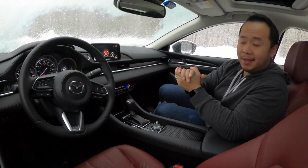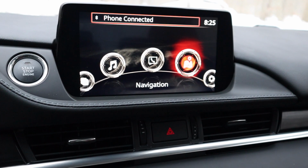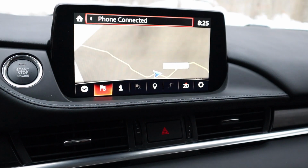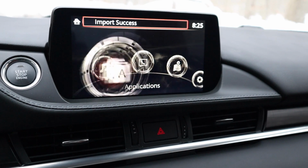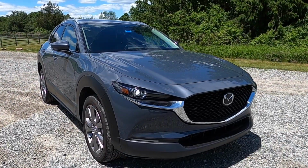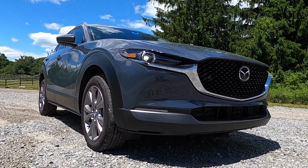And that's a good thing because the infotainment system in this car is not that great. This is their older Mazda Connect layout, and the performance of it is on the sluggish side. Even though the rest of the car feels pretty attractive and high quality, the infotainment feels and looks very last generation and substandard. If you want to see what Mazda's new infotainment looks like, please check out my review of the Mazda CX-30.